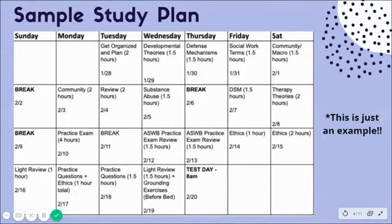This is just an example, something that you could use as a guide for writing your own study plan. As you can see here, the test date is February 20th at 8 a.m. What I did to plan this is I backward planned. I knew I wanted to put my organizing at the beginning and tests at the end, and I filled it in accordingly.